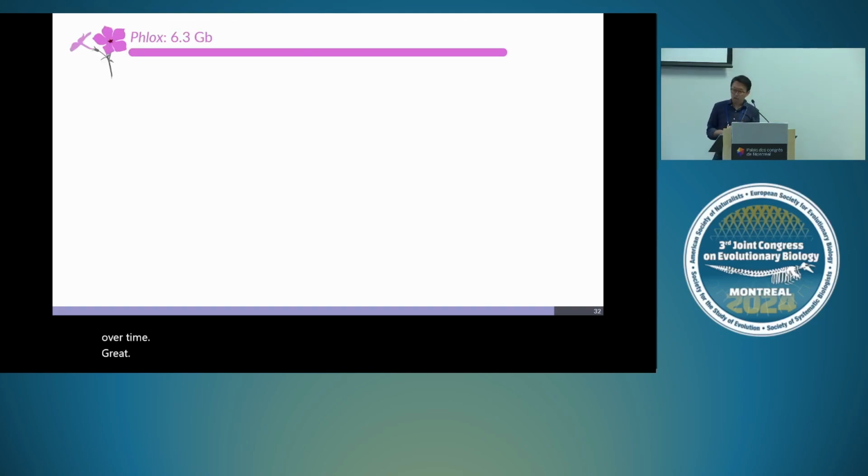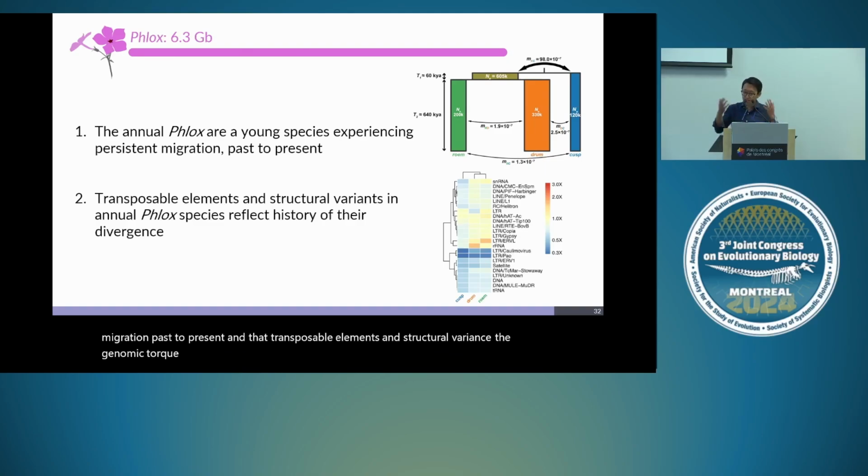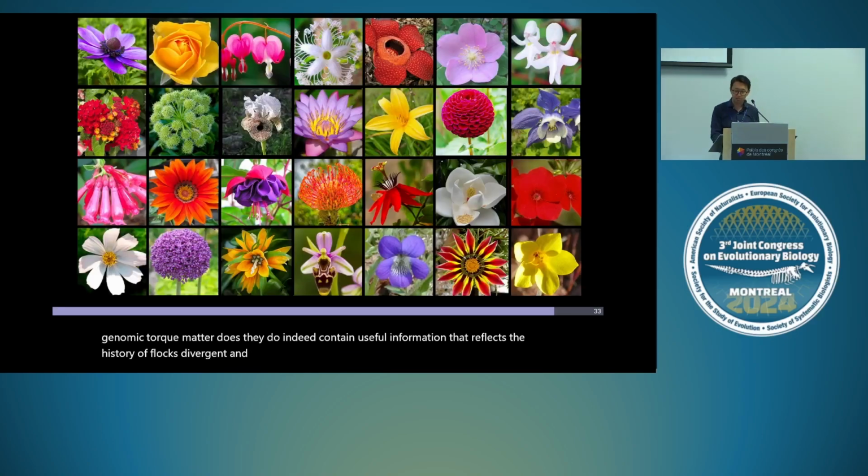So to conclude, we have our genome assembly, all 6 genomes, but only 7 chromosomes. This has helped us learn that the annuals are a young species experiencing persistent migration, past to present, and that transposable elements and structural variants, the genomic dark matter, do indeed contain useful information that reflects the history of divergence. And I really want to emphasize this last point because so often, as I said, genomic dark matter is ignored when it's in fact useful and really common in genomes of species that we do and should care about.